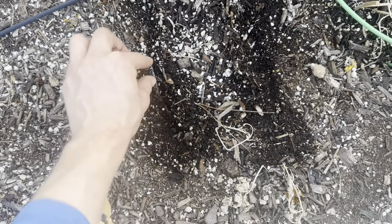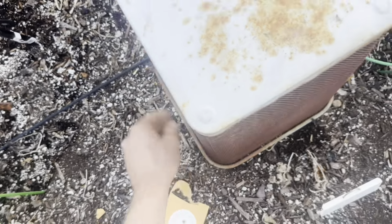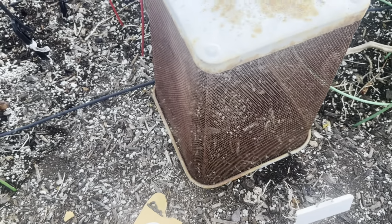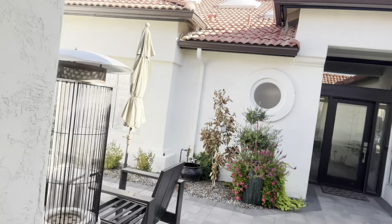Okay, bury it. And then we're gonna put the trash can right on top. This is a good way to protect it from the birds, and it can still get light and water from the irrigation. We made it to our second stop, and we're just checking in on some beautiful containers.